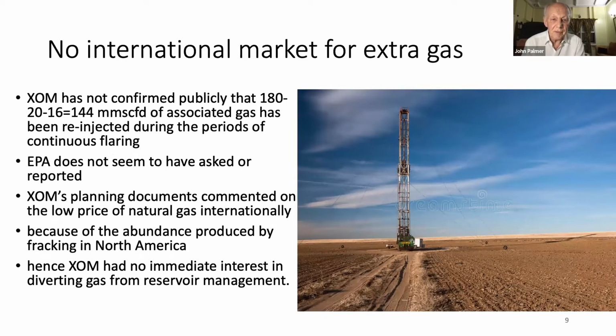180 produced up the pipe, 20 burnt off to power the turbines on the FPSO, an average of 16 flared off while we're fixing the gas compressors. That means you've got 144 million standard cubic feet, which hasn't been mentioned. Now, I'm assuming that SBM did manage to pump that down into the reservoir again, but it hasn't been mentioned, and it seems odd that the EPA doesn't seem to have asked about this or reported on it. So that's a puzzle.